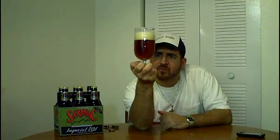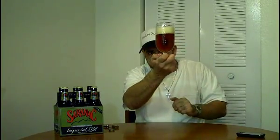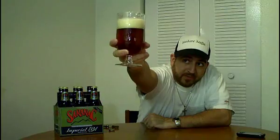What's the bronze, copper kind of color, I guess. Looks good, and it is clear, filtered beer. And of course, as you can see there, gave me a good inch and a half head there. But it smells good. It smells hoppy. It smells like it's supposed to.